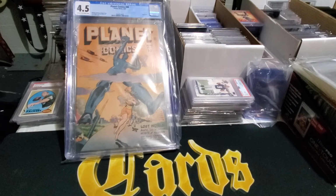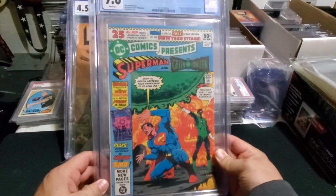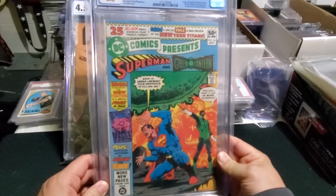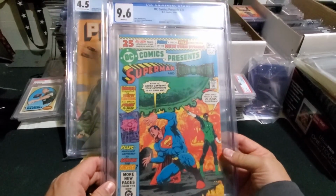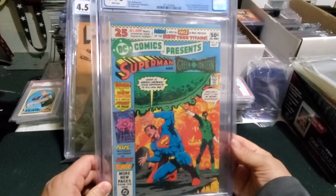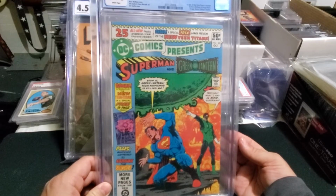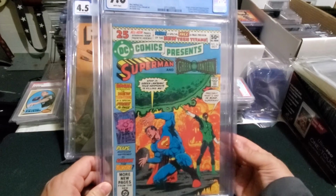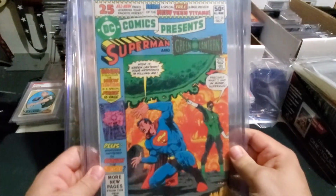Let's see. Next up, I was super stoked on this book. This book has lost a little bit of its luster, but I think this book is super important. Maybe it's just because it's from 1980 and a lot of copies of this book exist, which is fine. But DC Comics Presents 26 is the first appearance of Raven, Cyborg, and Starfire.